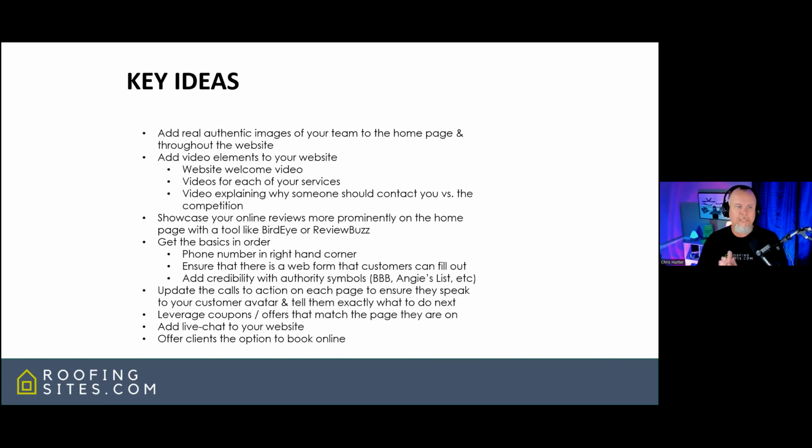All right, so the key ideas here, right? Add authentic images of your team, add video to your website, showcase your online reviews, get basics in order, right? And when I say basics, make sure that the phone number's in the upper right-hand corner, make sure there's a web form that people can fill out, add credibility, right? Make it easy for them to contact you.